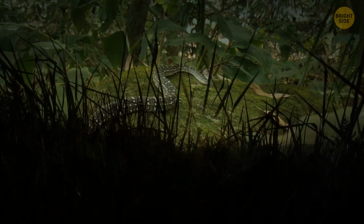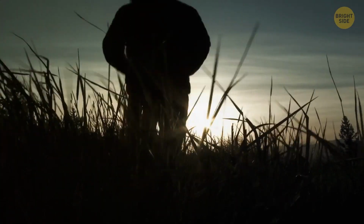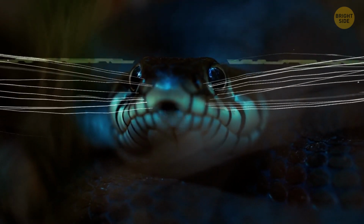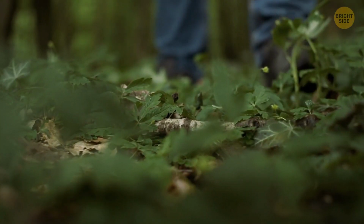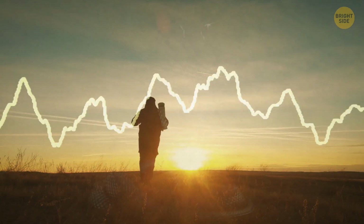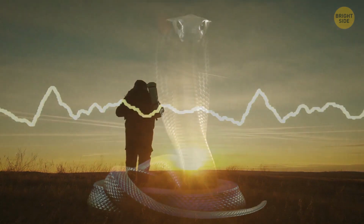If you find yourself stranded here, you'll want to keep yourself a safe distance away. Snakes mainly use their sense of smell and rely on vibrations. If you get too close to one, either stand still or slowly walk away. If you make too many vibrations, this will make them feel threatened, causing them to strike.